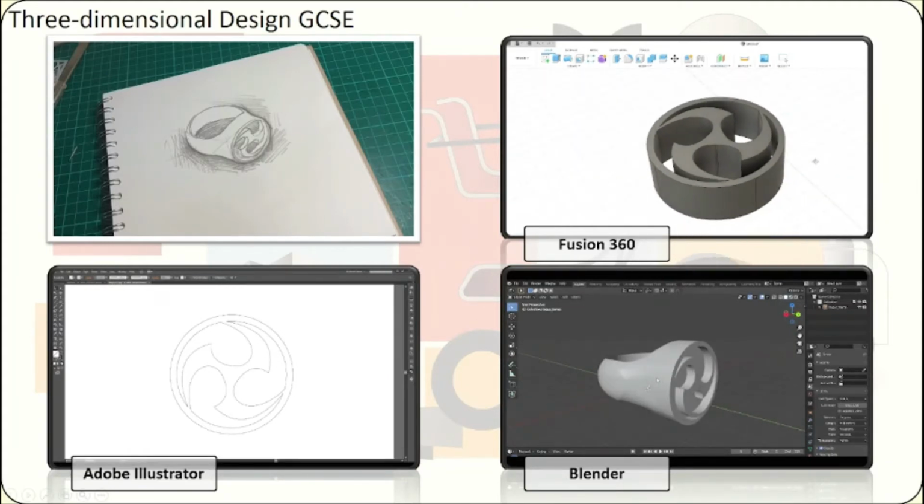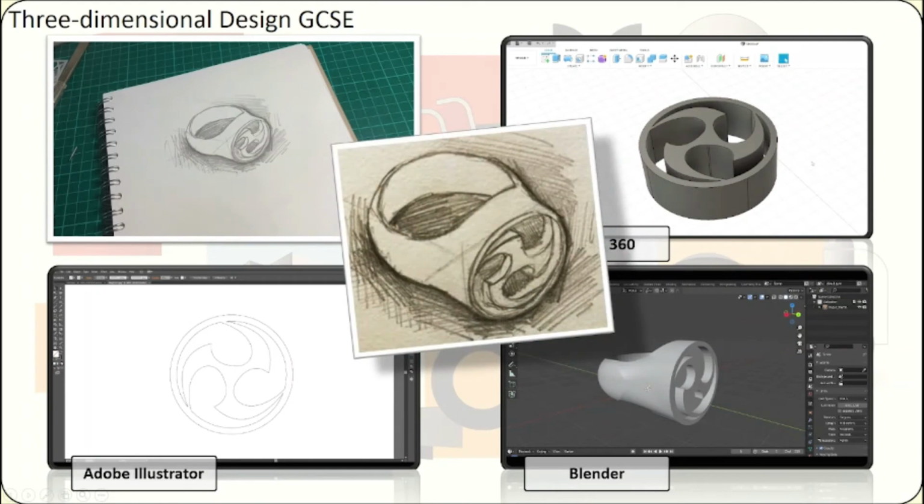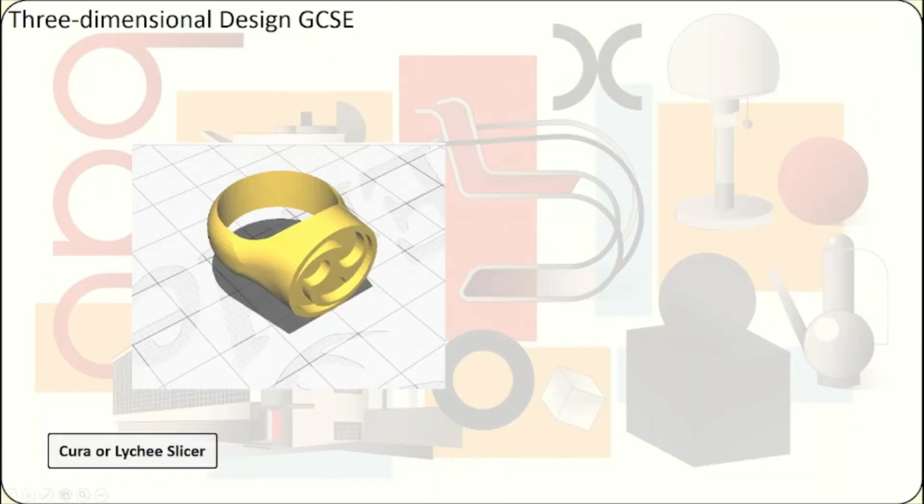But as you can see, all these designs come from an initial drawing-based situation. And that's again why it is important to develop those observational drawing skills to enable you to communicate with the client clearly what the final product may look like. So once you've done all your three-dimensional design work on the computer, the next thing to do is to produce a prototype of it that the client can have a look at, hold, examine in a little bit more detail. Here's an example of that.